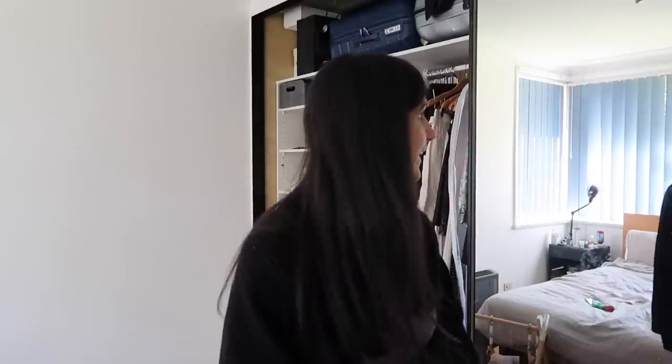Okay, so I'm just going to start pulling everything out of the wardrobe now, because after that Luke's just got to test out what tools he needs, and then we'll finally start deconstructing this closet.